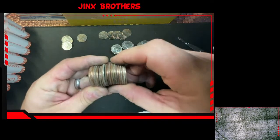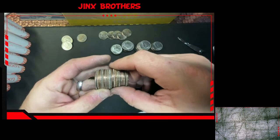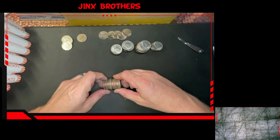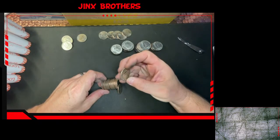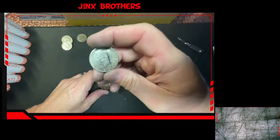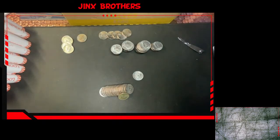All right. I'm guessing painted. What do you guys think? We have a real silver? It looks very suspect to me. We got a real one or we got a fake one? Oh, that sounds right. 64 to 90. Yeah. I love being wrong. Wow. That's crazy.